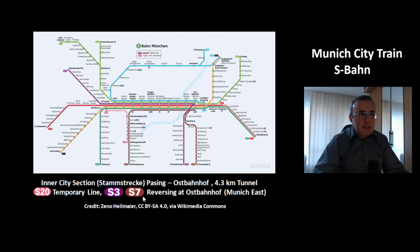And there's one unusual thing, that's the reversing at Ostbahnhof of these 2 lines from the south, S3 and S7. There's a flying junction south of Giesing. These lines change from right to left-hand traffic at Giesing. So Giesing and St. Martinstraße have left-hand traffic. And then at Ostbahnhof they change back to right-hand traffic. So the train stops at Ostbahnhof and goes backwards into the tunnel.